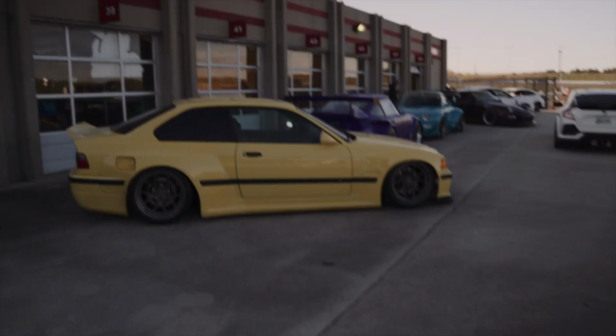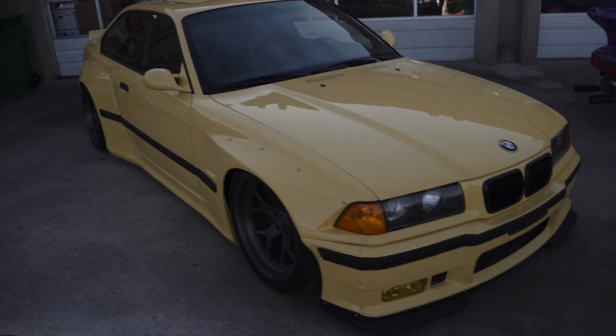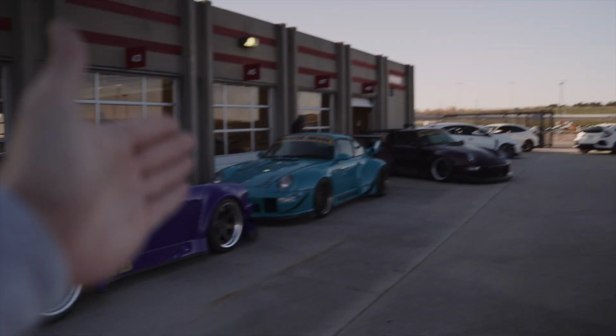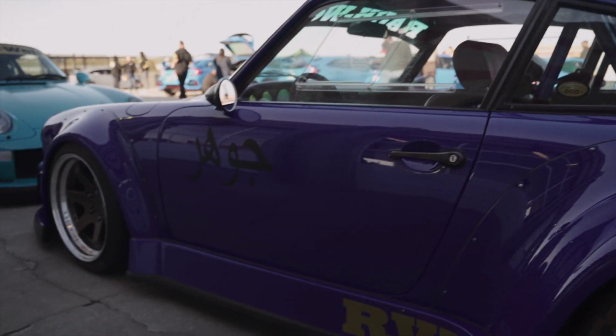Just now starting to fill up in here. There's really sick cars. Exhibit A would be this lineup right here. E36 Pandem kit. I don't even know what those wheels are. This thing looks incredible. That's probably a really rare color. I have no idea, but RWB. This is absolutely fucking wild.